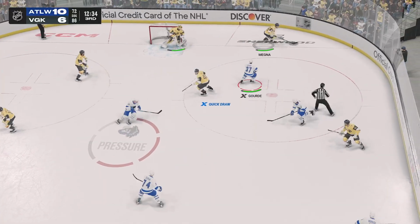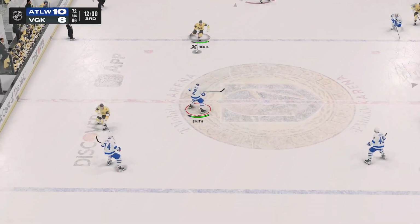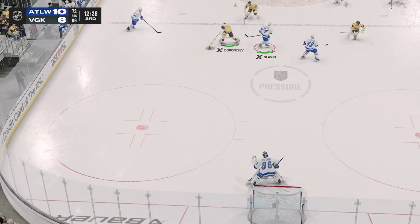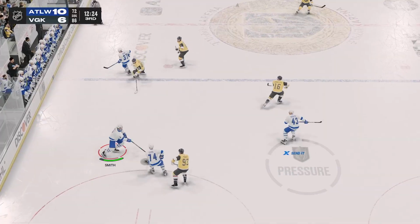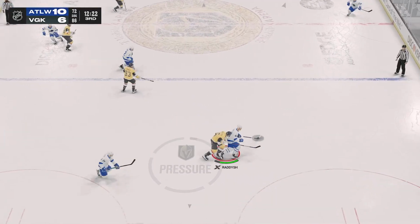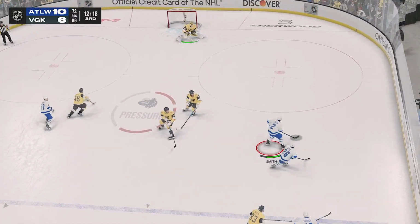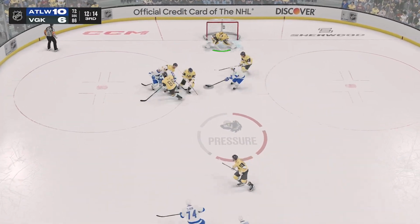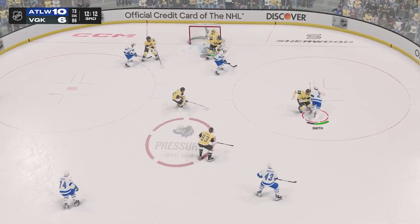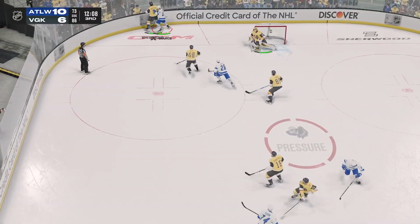Vegas is taking possession off the draw on their own end. Slides it diagonally to Hurdle. Handles the pass at center. Off a stick and they can't connect. Puck picked up by Radish. And now he tries to get it across to Smith. Looking to make something happen along the board. Great use of the body to knock him off the puck. With the stop. Picked up along the wall by Whitecloud.